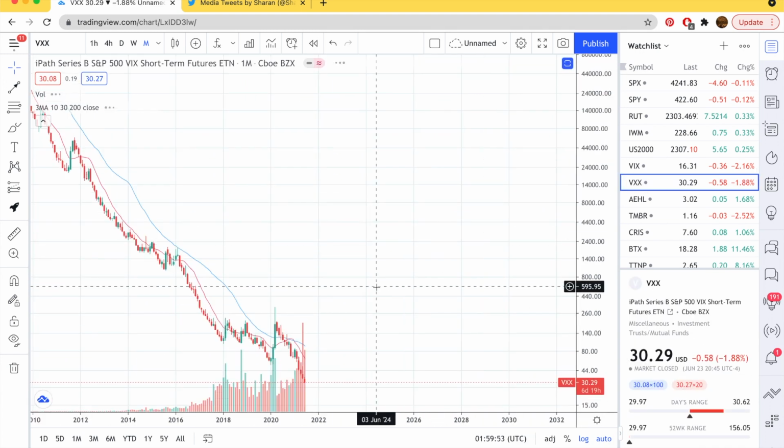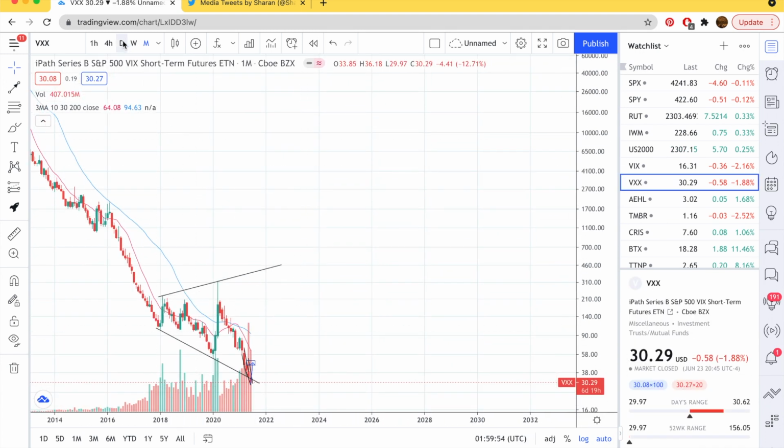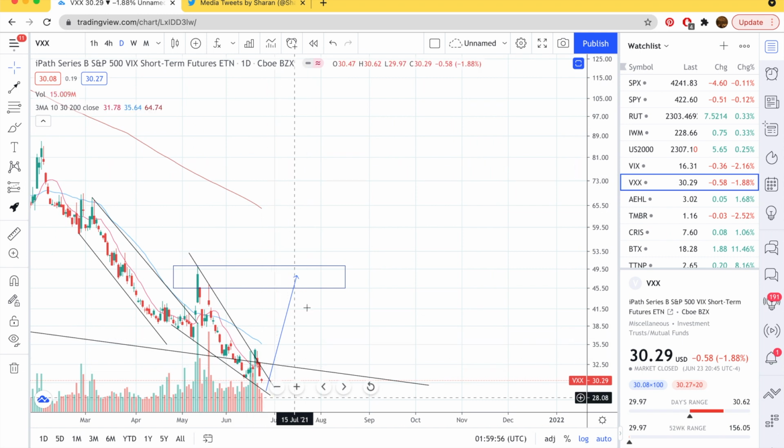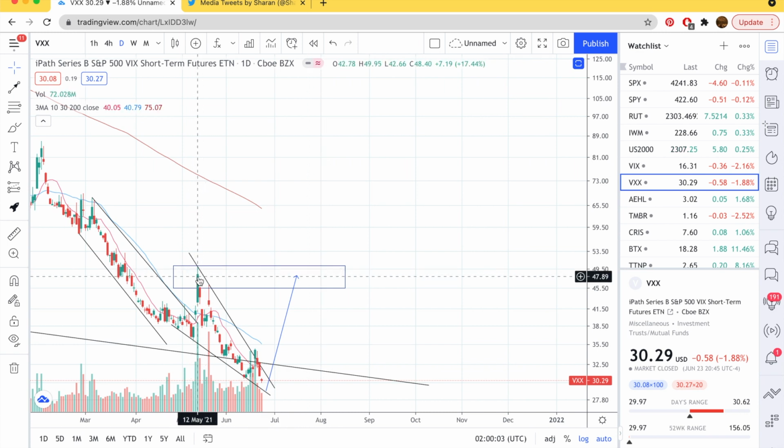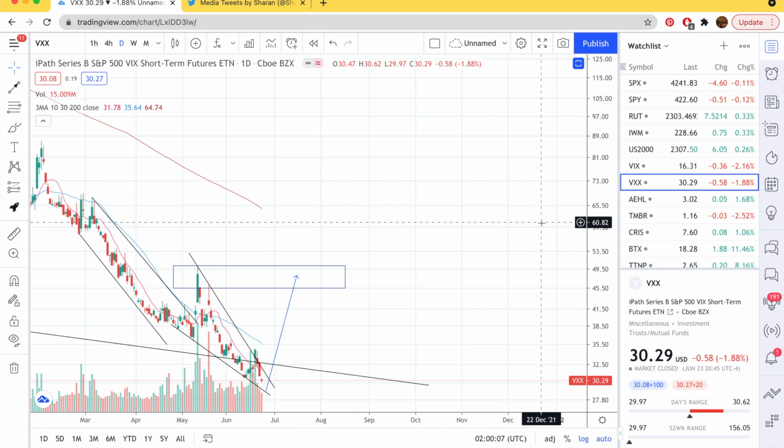But definitely expecting VXX to bottom soon and then make the breakout and rally into the high near $45 to $50. So that's about the market.